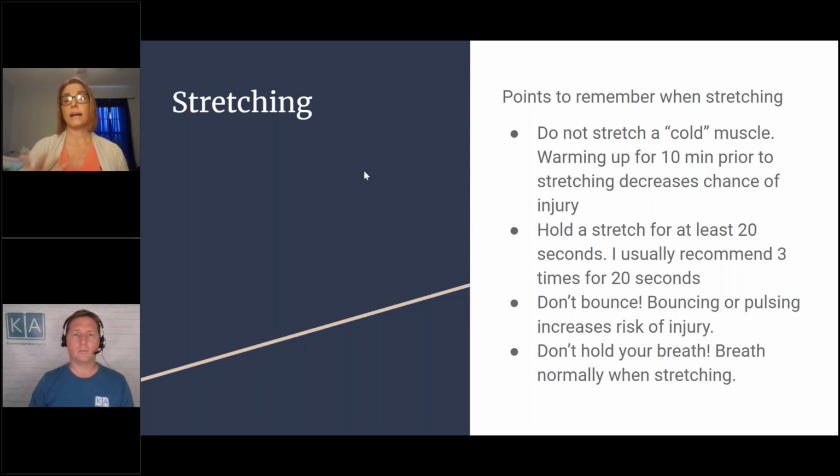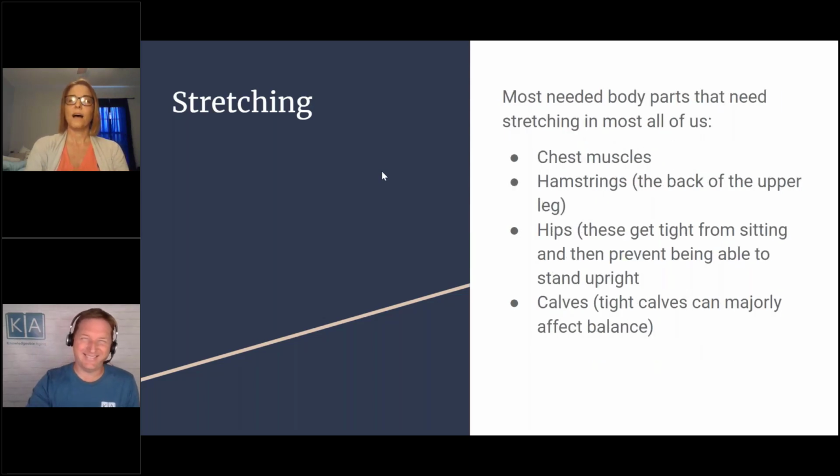There is something called dynamic stretching, which is really good. So when you move and stretch at the same time, you should probably have some guidance on how to do that. And don't hold your breath. Breathe normally while you're stretching. Take a self-check. Am I holding my breath while I'm reaching down to stretch my hamstrings? Holding your breath is definitely not good for you unless you're underwater. Then I recommend it.